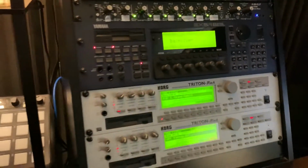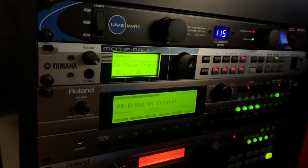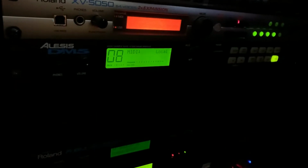Quick look at the rack. You know, EX5, Tritons and so forth. The classic Motif. Actually, it's the only Motif that I actually have right now. It's my favorite one, too. XP5080, which I've had for a long time. 5050, which was initially my backup. DM5, that's a Lisi's. I actually use that not for the drums, but for the hi-hat control pedal. So when I do the finger drumming, I control the hi-hat through Superior 3.0. The good old R8, and below that is the Waystation SR.